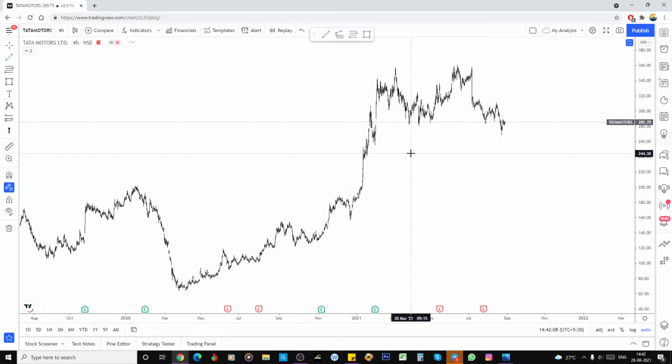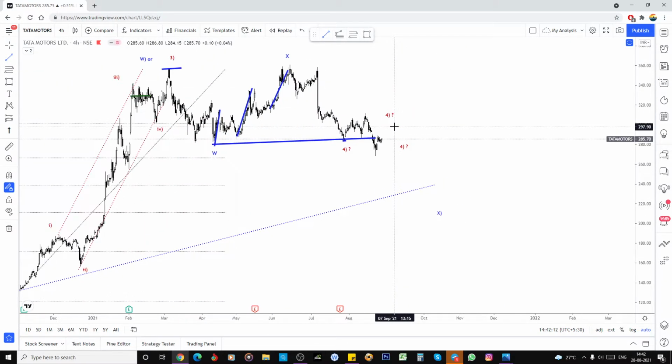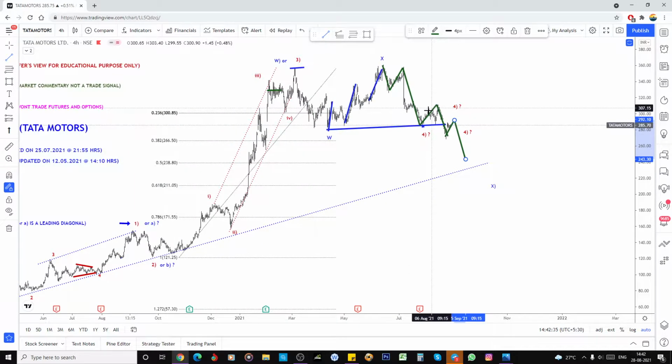So here also that same, I thought it could be a triangle, I expected. So from here it is invalid for the triangle. So now it is looking like a 1, A, B and C, and it's looking like a five-wave structure. So either the five-wave structure has completed here, and it is looking like a one three-wave structure. After that, one more three-wave structure is also possible.